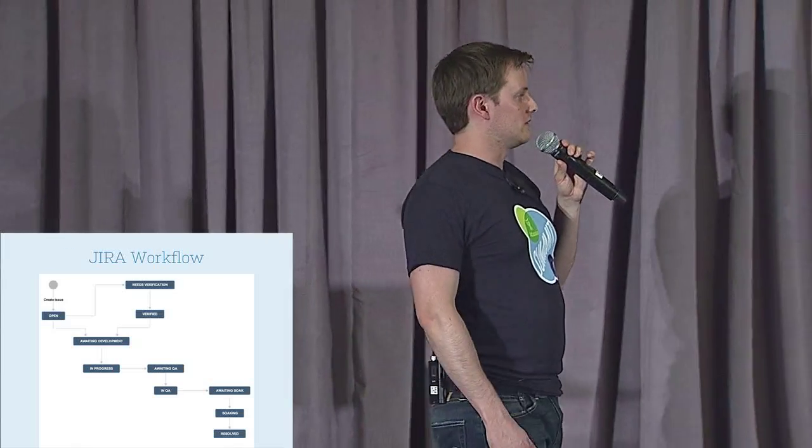And finally, there's the soak period. This is probably only relevant for companies who eat their own dog food, as they say. We call it dog fooding. When we go to cut a release of JIRA, we'll put it onto our internal servers for a while before we make it public to customers. Then after a week, we make it public to customers.